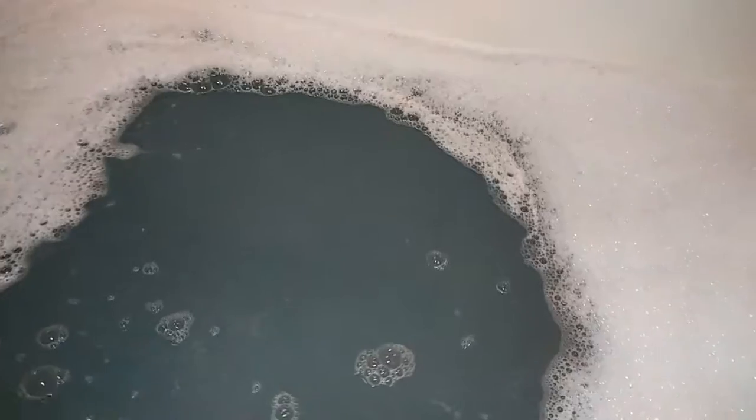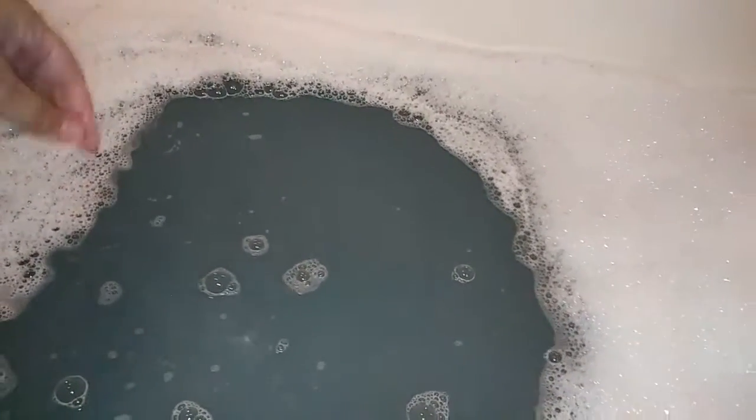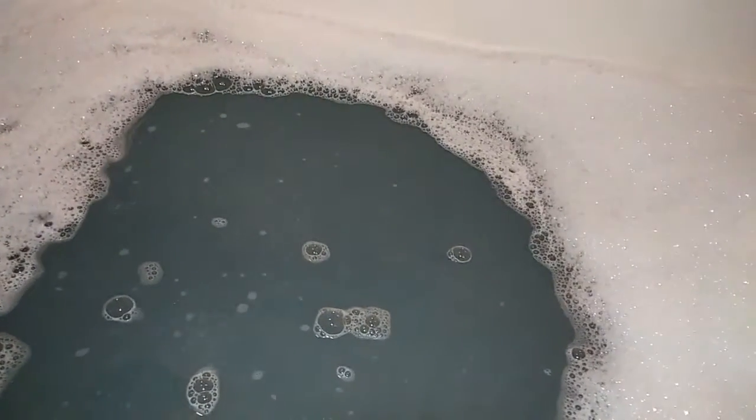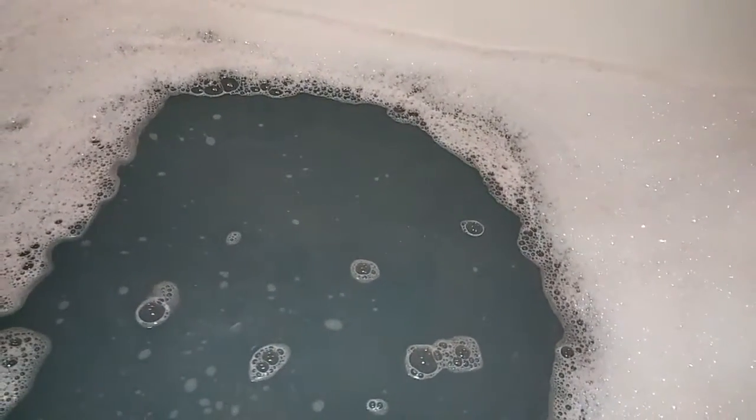I'm going to pause the video again and then take the camera off of the tripod so I can try and get closer and get a better picture of this water because it's so pretty. And yeah, super moisturizing, really soft. You don't need lotion after this. Oh, and it smells amazing.